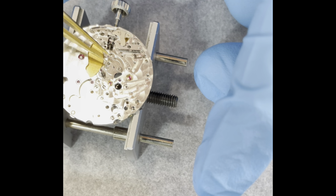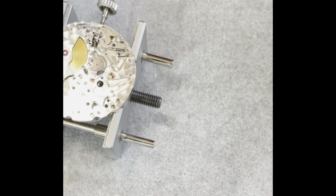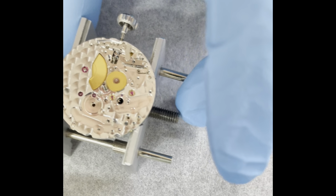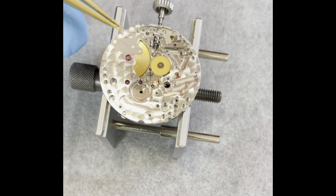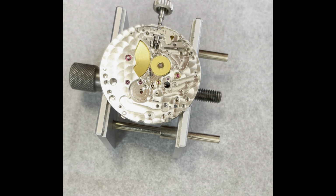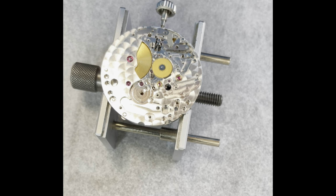Now we've got the intermediate winding wheel here. Got the intermediate hour wheel here. Now I can put it in now or later, but let's see, we'll put this down. There's a little bridge that holds the tension spring here that holds the setting lever in place.